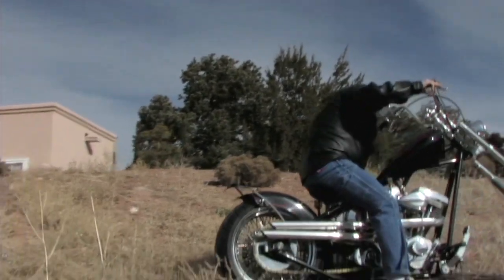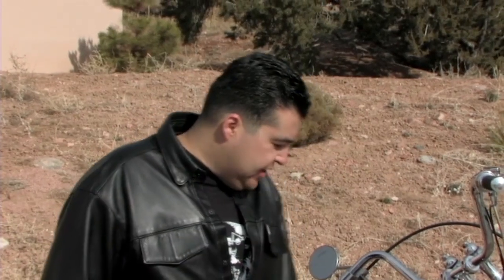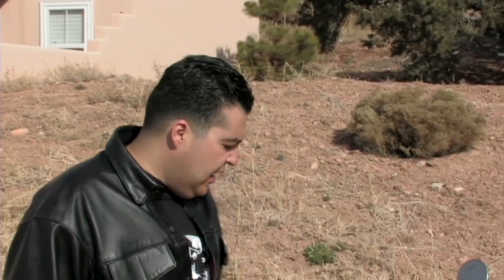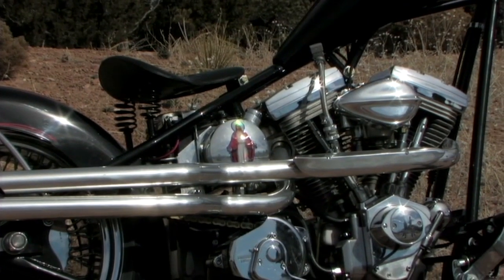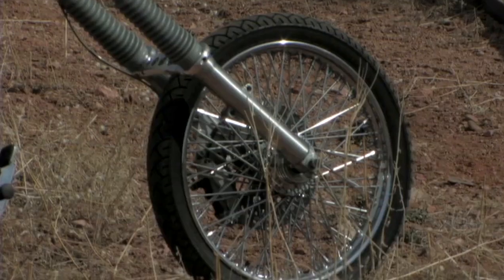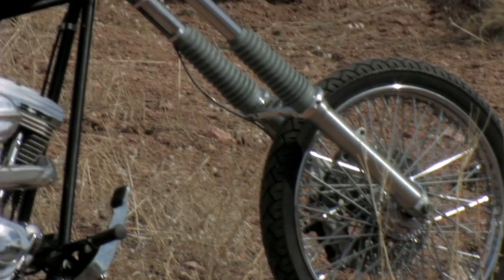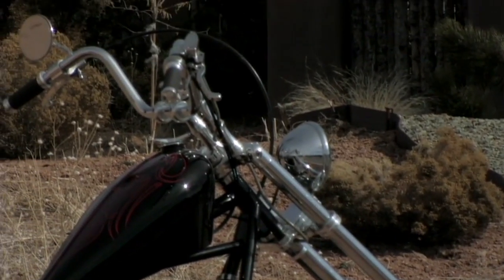Carlos, I'm from Santa Fe, New Mexico, and this is my bike. It's a 2004 Atlas rigid Big Gun frame with a stock 80-inch Harley-Davidson Evolution motor. It's got a lot of custom work on it done by Irish Rich over at Shamrock Fabrication in Broomfield, Colorado.